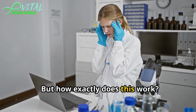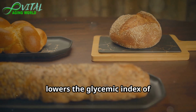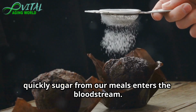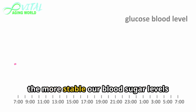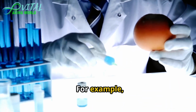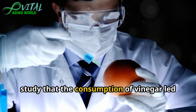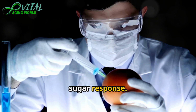But how exactly does this work? Studies have shown that acetic acid lowers the glycemic index of carbohydrate-rich meals. This is essentially the measure of how quickly sugar from our meals enters the bloodstream. And the slower this happens, the more stable our blood sugar levels remain, a clear advantage, especially after high carbohydrate meals. For example, Granfelt and Persson found in their 2005 study that the consumption of vinegar led to a significantly lower insulin and blood sugar response.